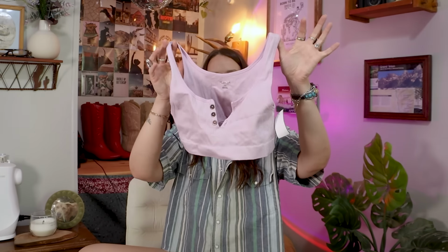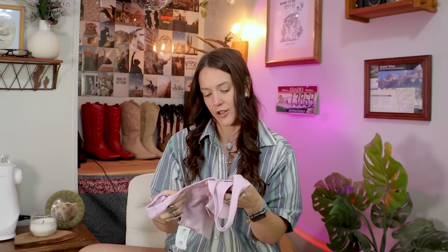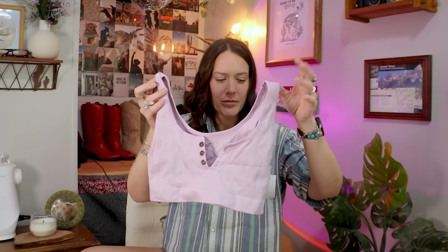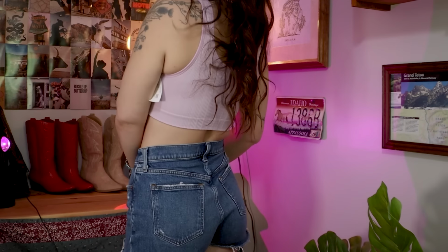Next is this little purple bralette type of situation. This is Urban Outfitters originally, but it was really giving me that kind of Free People Movement vibe, you know? And I got this for $4.99 at Goodwill. I tried to leave tags on as much as I could just so I could actually share the prices with you guys.